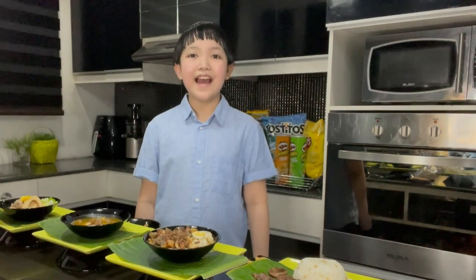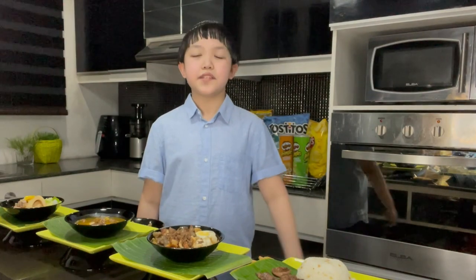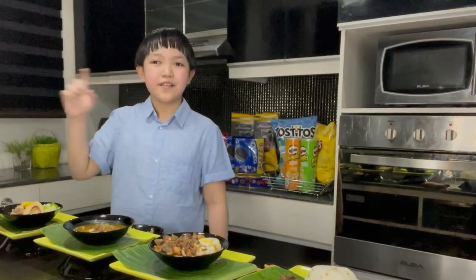Today, we are going to have ANDY'S Bulalo, ANDY'S Batangas Goto, ANDY'S Batangas Lomi, and ANDY'S Tapang Taal. Now, let's start. First, Bulalo.